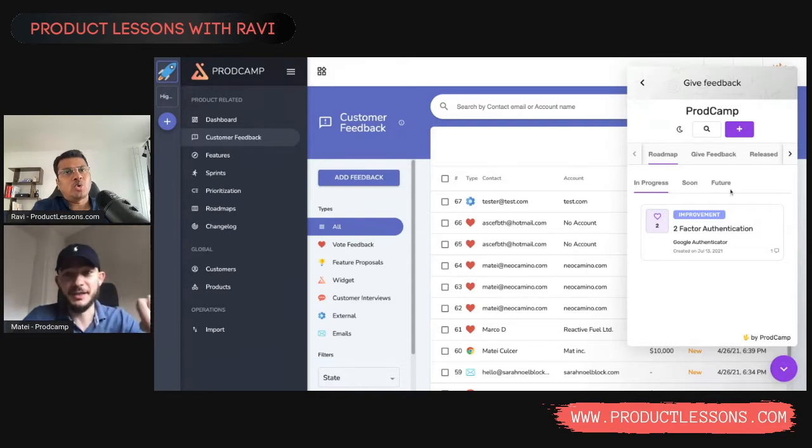And how can others also vote this up? So he voted for his own feature request, but how can others also vote for the same feature request? So how does voting work?